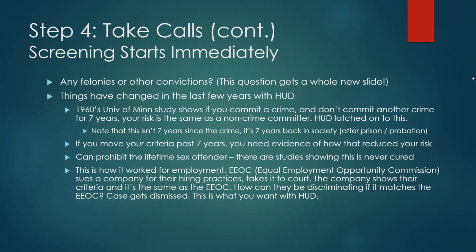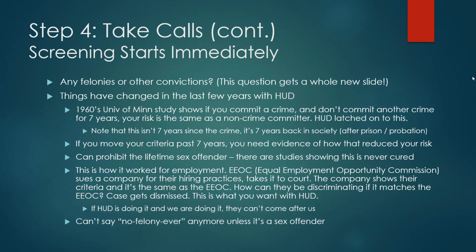So we're going to court. And basically, they go to court and they say, we follow essentially what the EEOC says they follow for hiring practices. So if we're discriminating, they're discriminating, and the case gets dismissed. But it's a pain to go through that. So that's essentially what you're trying to do here: if HUD's doing it and you're doing it, how can they possibly come after you? Does that make sense?